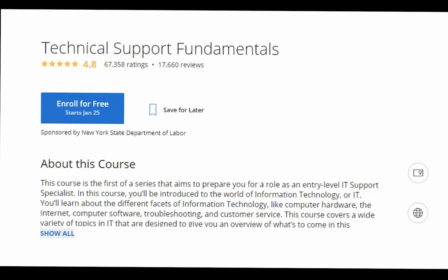And you can also save it for later. So if you're browsing through courses but you don't know what you want to do first, or if you're browsing for them for maybe the following week, you can just flag it with a save for later, and I'll be showing you how to find those classes to enroll in later. And then there's also the course description.